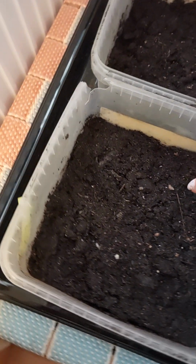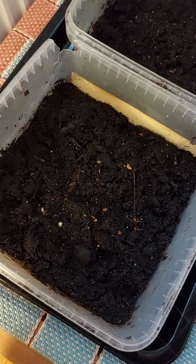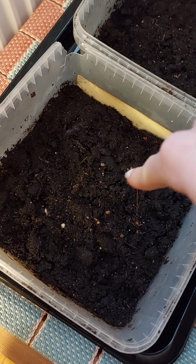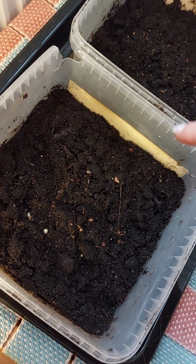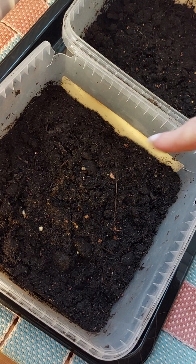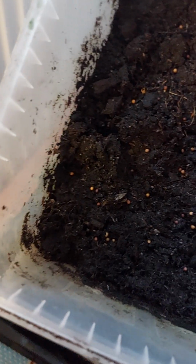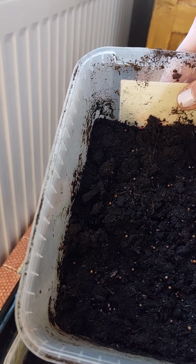And then I also have some Savoy kale, and this is the first time I see that they actually are sprouting. I was thinking that these are also seeds, I think from 2023, but they actually seem to be sprouting, so that is good news. But for the green kale, I don't see any progress.